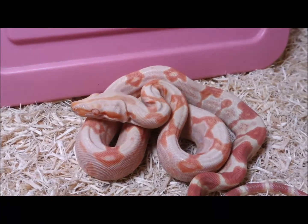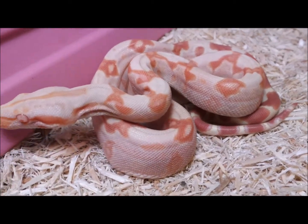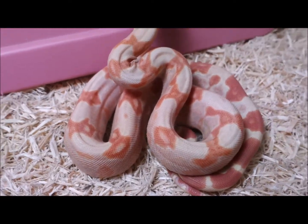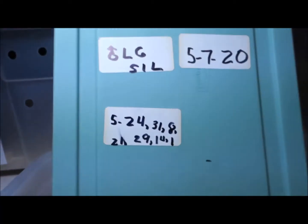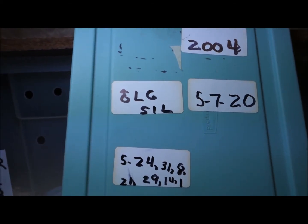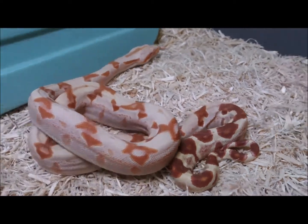What are they going to look like a year from now? Spectacular. 2 years from now, even better. So, just amazing pieces. Male 2003, and we'll let Nick do a little panning. And this is number four, 2004. Same mom and dad as 2002 and 2003. Just let Nick get some nice close-ups of another beautiful example.